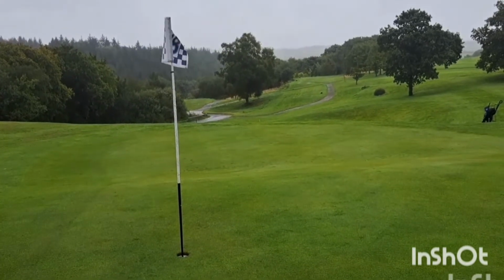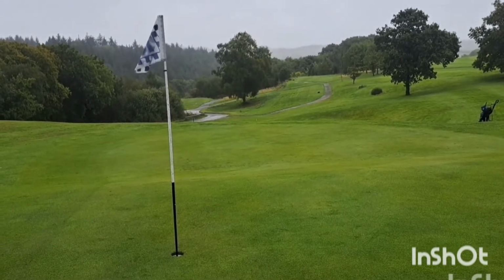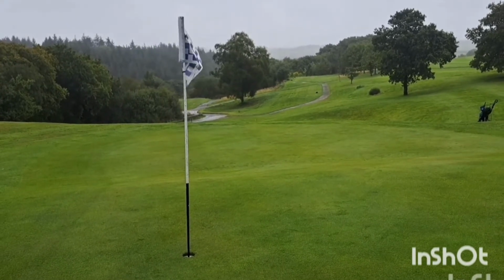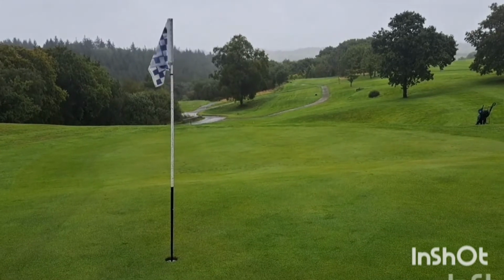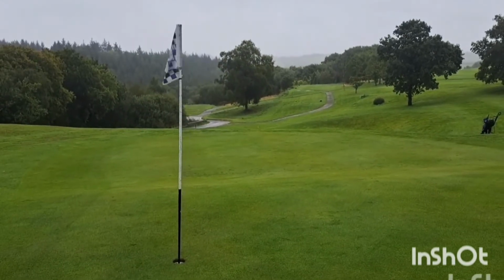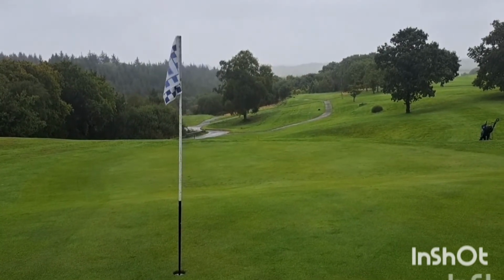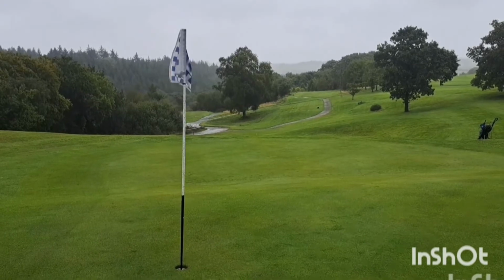The course was in very nice condition. Nothing memorable, but it's just decent holes. One or two that are just a wee bit better than the others. Second and third holes going down the hill. Some of the par 3s. It's a bog standard nice course. As I said, I don't know what the other courses are like here.